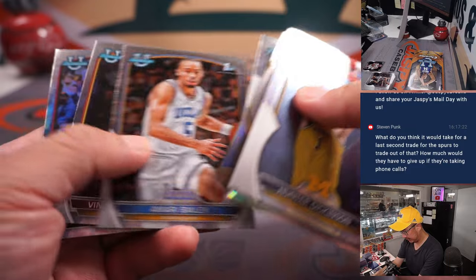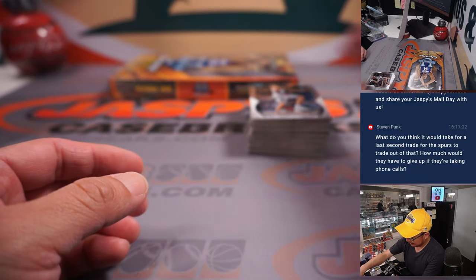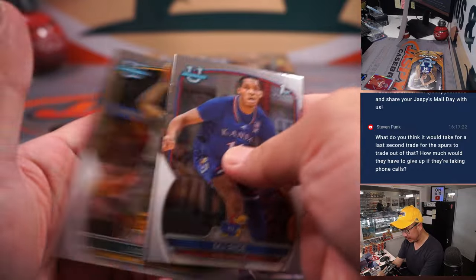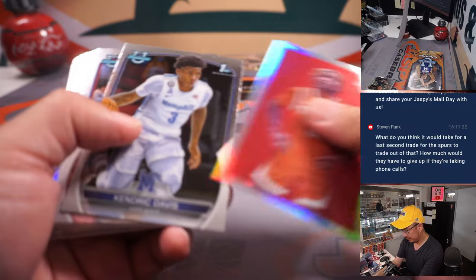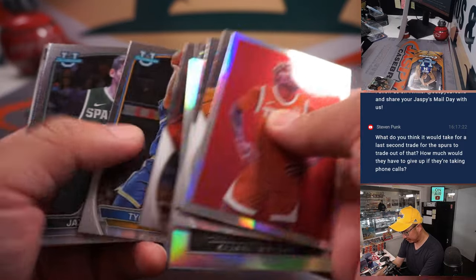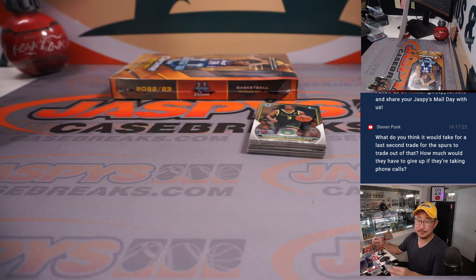Warren Betts. So we'll save a base Brandon Miller for Nathan as well. Possible number 2 overall pick. Armando Bacot, purple, $3.99. And Cam Whitmore is supposed to be drafted in the first round. And there's Mike Miles from TCU. Mike is going to go to James.